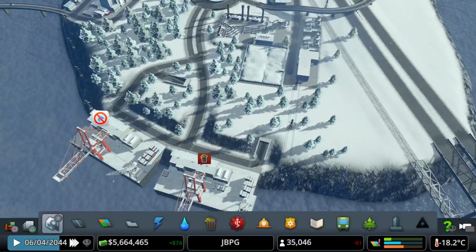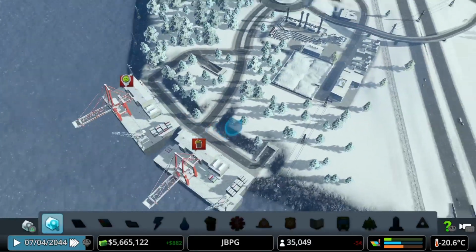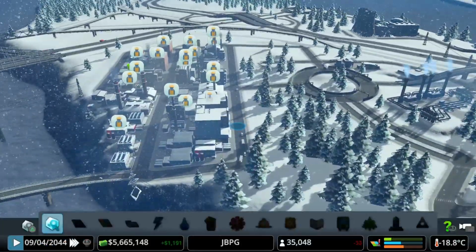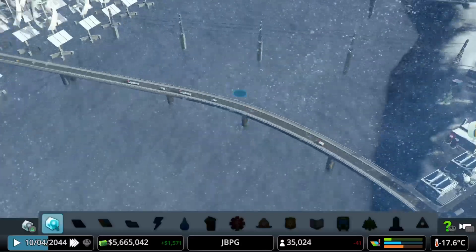Okay, I think these need to be turned on now. Yes, they do. There we go. Get those turned on. That's made them very, very happy. And that should start upgrading these businesses. And so the biggest concern we're going to have is not being able to get people into this zone, which is why we have this here.